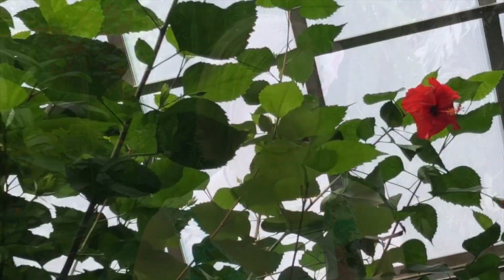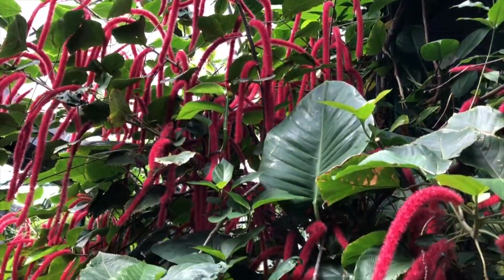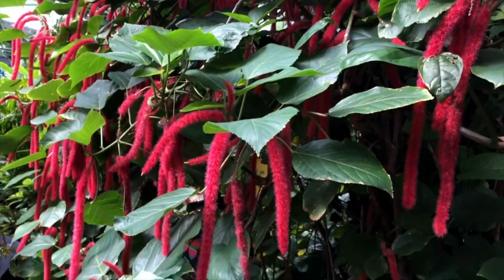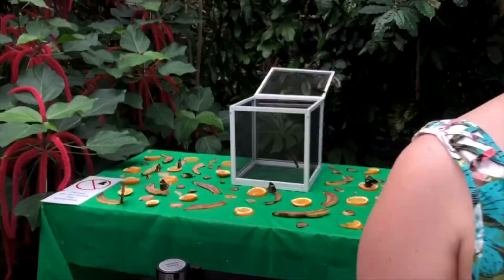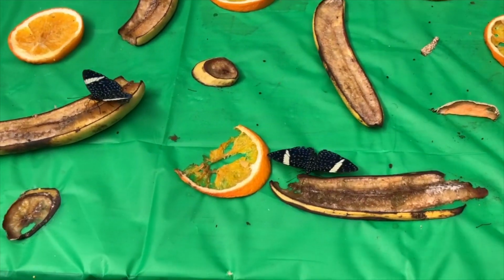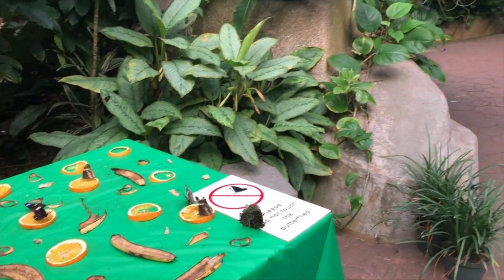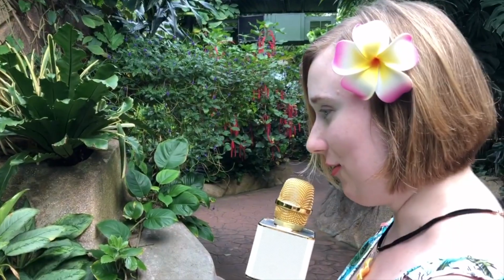Tropical rainforest of Butterfly Gardens. 25 degrees Celsius. Lunch time for the butterflies. Butterflies are getting hungry all the time.